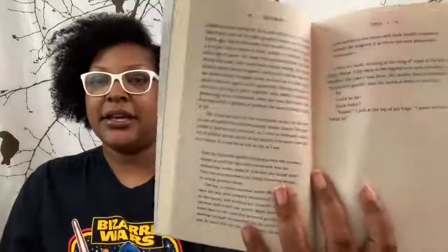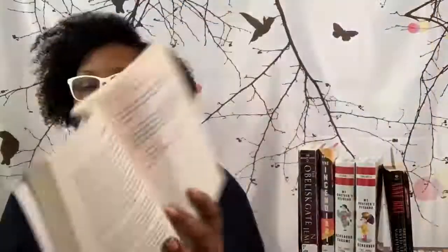It has taken a little bit. I'm just now getting to some action. And this is page 80. And the font, again, is kind of tiny. I mean, it's fine. I don't know where this is going to go. I have no idea what's gonna happen here. I can't even really tell you.